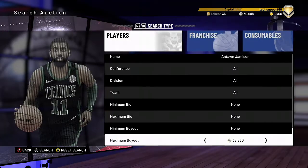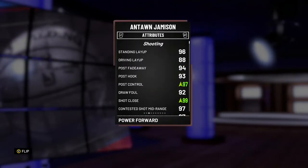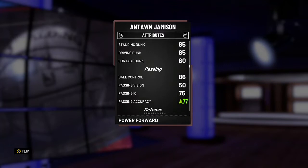Alright, our next card is going to be one of my favorite cards in the game. I still run with him to this day. And he goes for 50k, literally. Anton Jameson, base 11 shooter. We look at his stats, great layups. Open shot 3 is a 95. With that base 11, again, it's really easy to shoot with him.